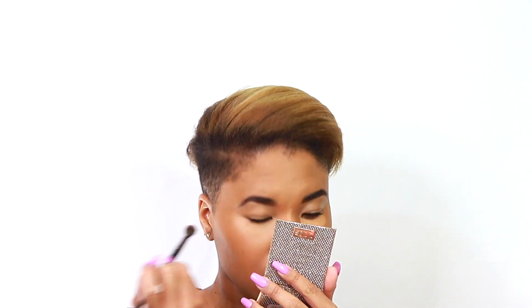But yes, as you can see, this is the shade 330 still, and the difference in both eyes and how it covers. Now I'm going in here with 310, just really under my eyes. And I probably put a little bit on my forehead. And I'm just going to blend that out like I usually do.